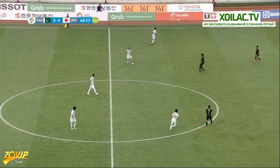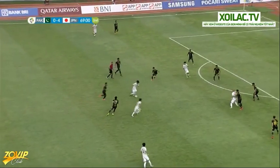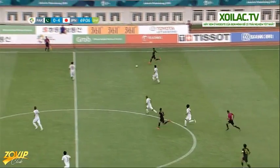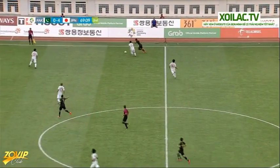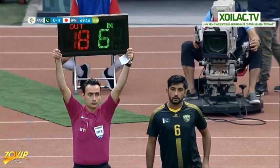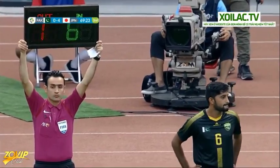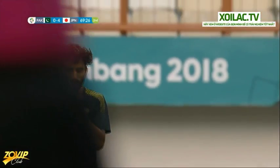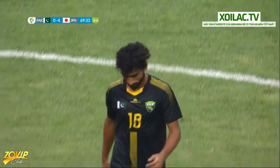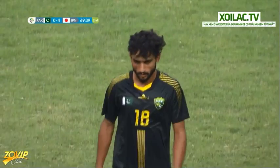Yama, Kamiya, Takura. Still looking quite fresh at the moment. Mansour. By Endo. We're going to see the first substitution. It's going to be Arslan that's going off. Mohamed Bilal is the player that's coming on. Just took that knock in the face a moment or so ago. You can just see a little bit of swelling under his eye there. Probably why they decided to bring off Arslan.